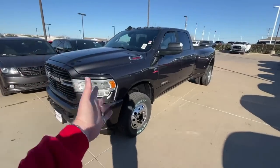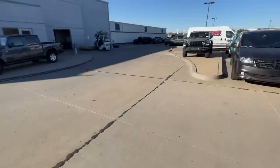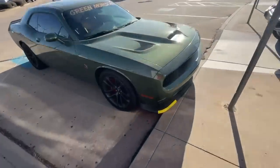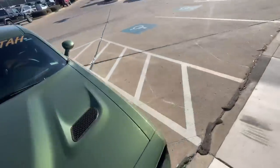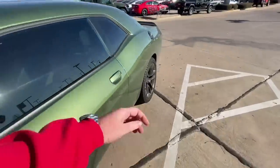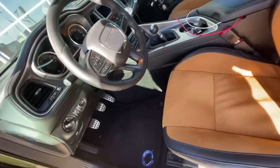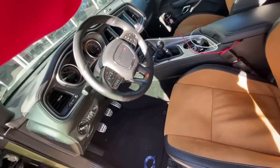All right guys, so it looks like we're going to be taking delivery of this. We're getting the paperwork and stuff done now. I'm going in now to deal with that, so stay tuned. Not gonna lie, it's gonna be kind of sad to let this one go, but somebody will enjoy it. And then someone's going to be able to say, hey, I bought TK's Scat Pack. I bought TK's Garage's car.